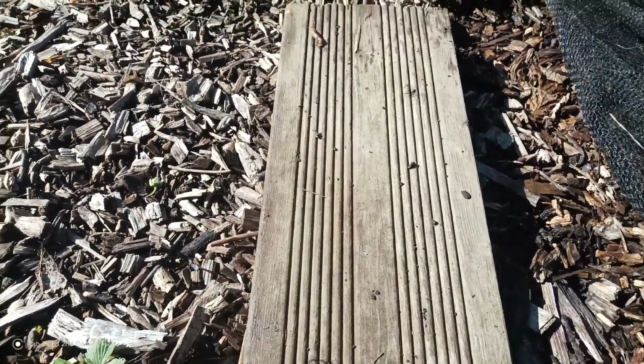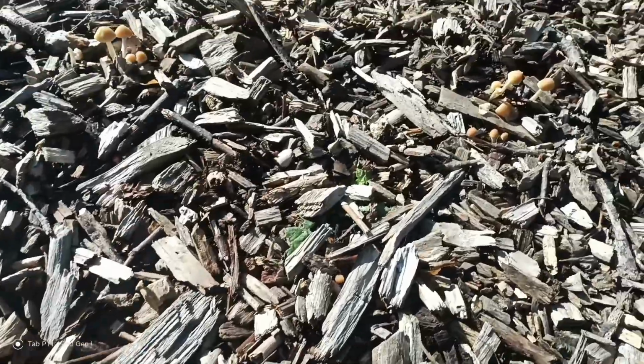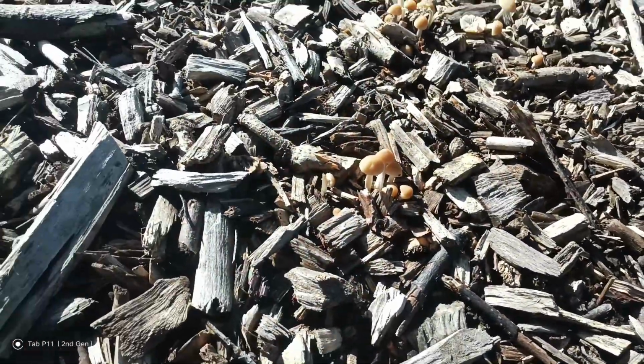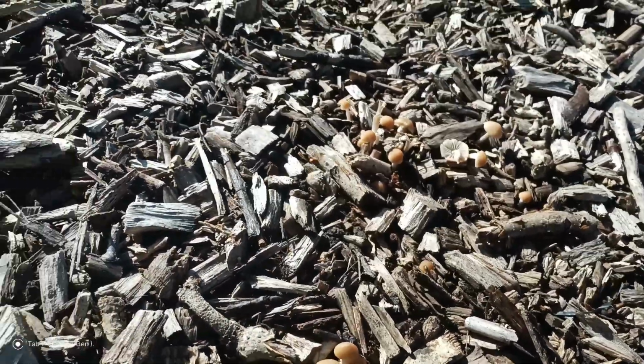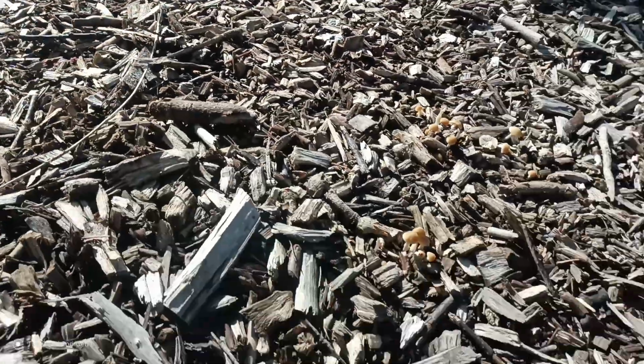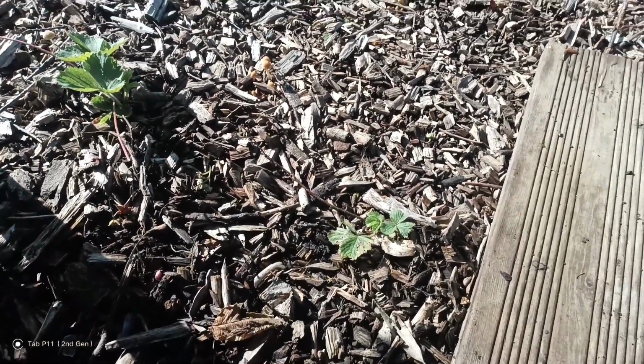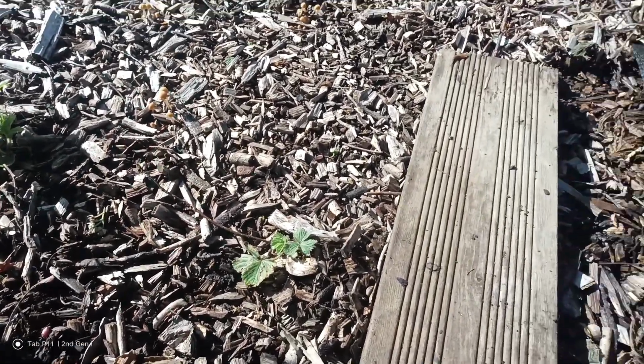And just next to this bit of wood, I just noticed some fungi. We've got quite a bit sprouting up, a bit more over there. But we've had lots of rain here the last few days, and today's really nice and sunny, but tomorrow's going to be wet again, so I need to get everything sorted today. I haven't even got the net off yet.